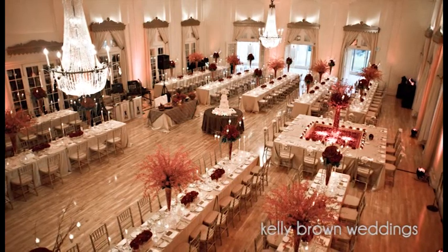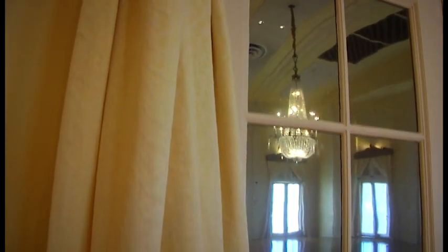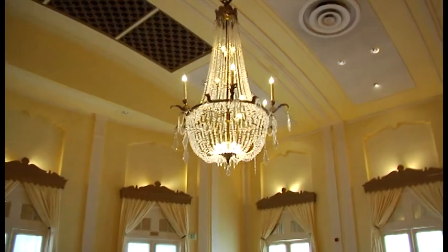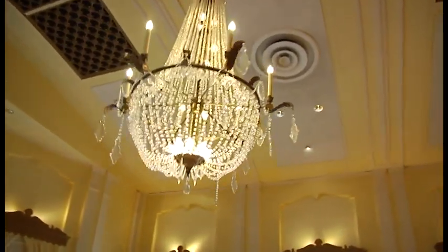This building is from 1925, so it's about 86 years old, which gives a lot of the history and warmth of the club and entertaining feel that you sometimes don't see at other venues. The warmness, again, the wood floors, the 23 feet high ceilings, the chandeliers just make for such an amazing venue for a wedding reception.